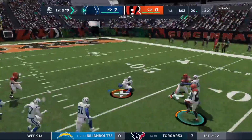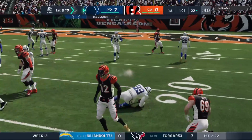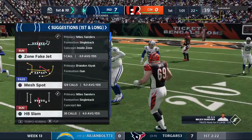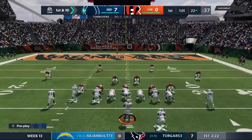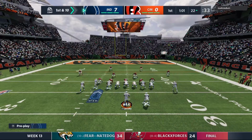Going back. Oh, and this ball's tipped and intercepted. Picked off at the 23. And they are going to take over right there at the 22-yard line. They'll take over 1st and 10 at the 22-yard line.